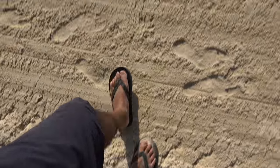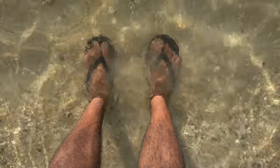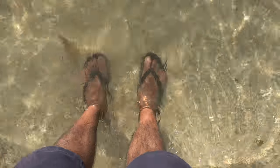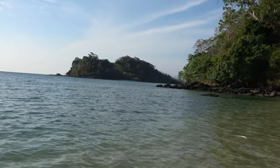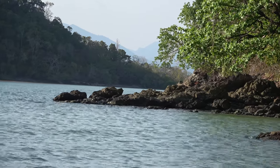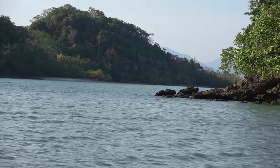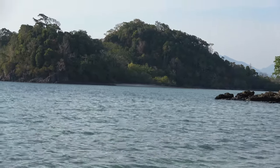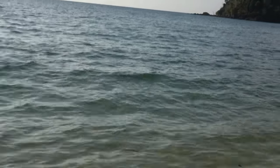Get our feet wet. The water is lovely and warm. Those are my Donald Trump flip-flops. You remember from Hawaii? Here the camera can focus through, I don't know if you made that out, it says Trump on there. Yeah, in Hawaii a couple of weeks ago. Water is lovely and warm. Some lovely rocks just out there. It's crystal clear as well, the water. It's absolutely crystal clear.